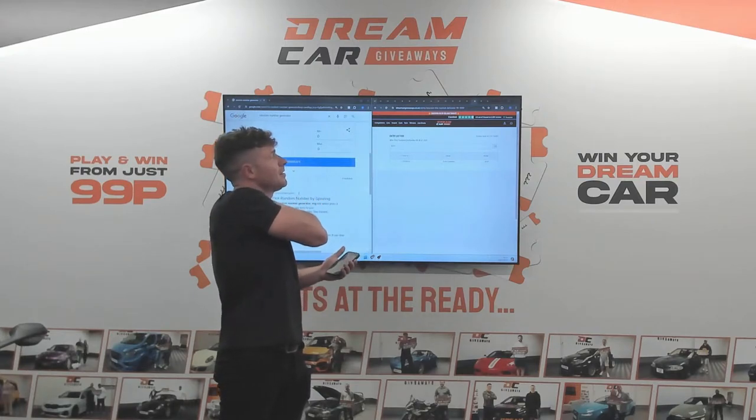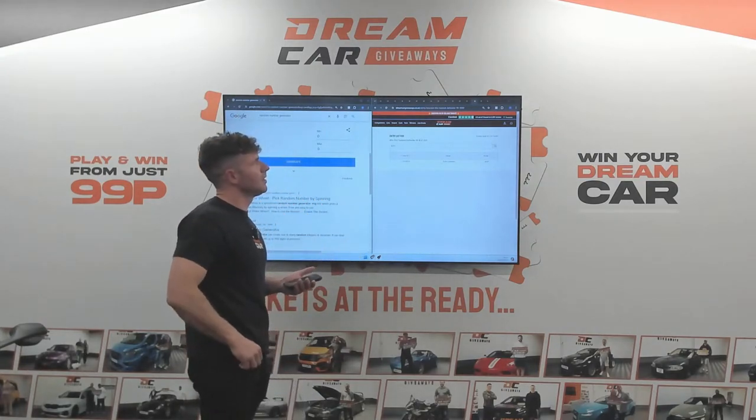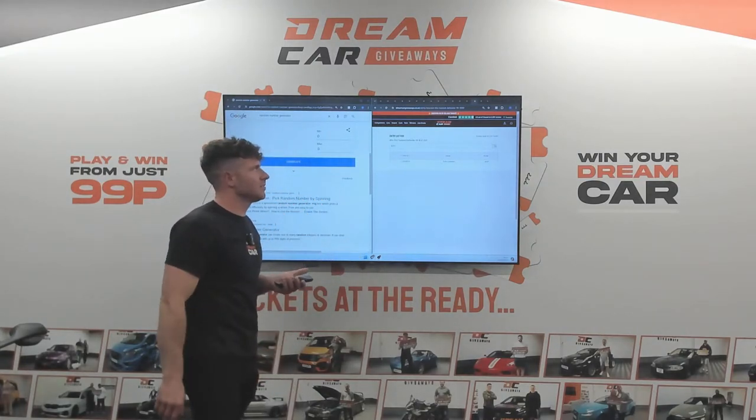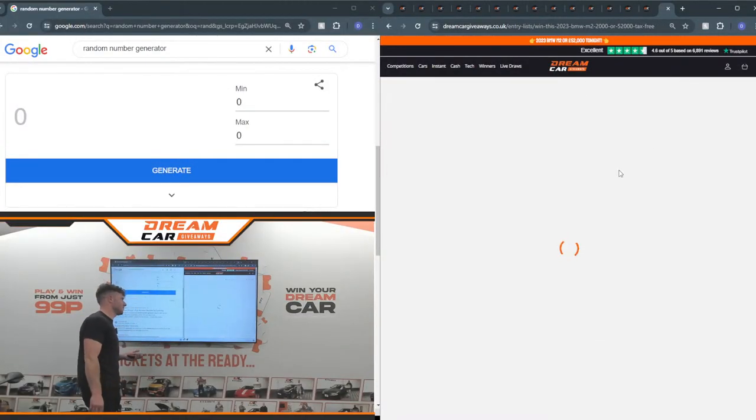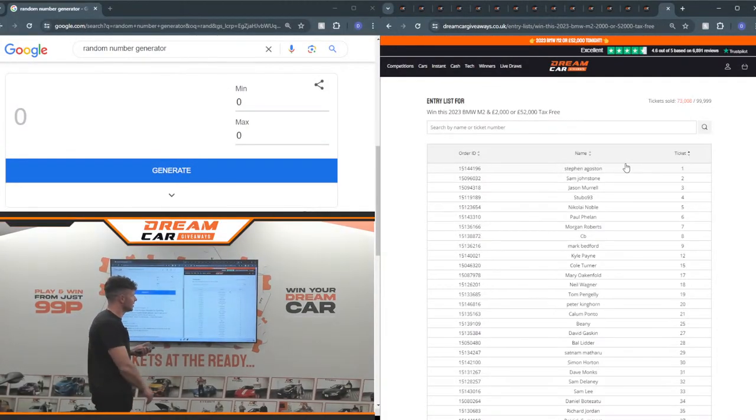Next up, we're going to do the BMW M2. We could be here a while on this one because it is massively undersold. Obviously, you get the choice of taking 52 grand or the car plus 2 grand. All of that for just 99p. 453 horsepower, M Race Performance Pack on it. So you get all the carbon fiber bucket seats, all the carbon on the outside. It's ever so slightly lowered. Unreal bit of kit.